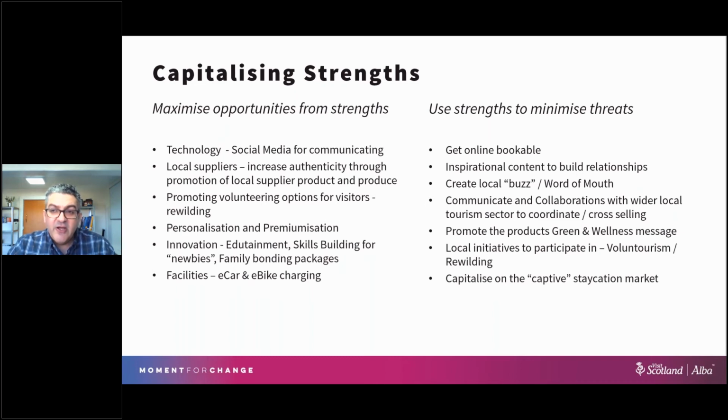So if they know that there is a field to fork kind of connection between the food that they're eating and the local produce, and also that the money that they're spending is being distributed within the local area, that all adds to people's experience that they're going through. We've already mentioned about making it personalized and customizable, but that personalization and premiumization does go a long way in the minds of the visitor as well, that they're getting something nobody else is getting.